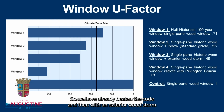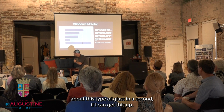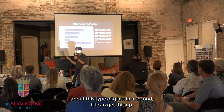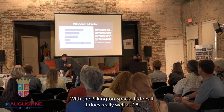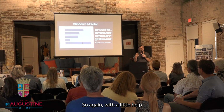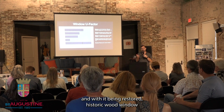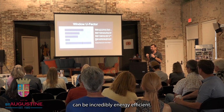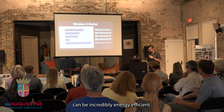And then with an exterior wood storm, we're even doing better. We're at 0.49. And then we'll talk about this type of glass in a second, if I can get this up. With the Pilkington Spacia, it does really well at 0.18. So again, with a little help, and with it being restored, a historic wood window can be incredibly energy efficient.